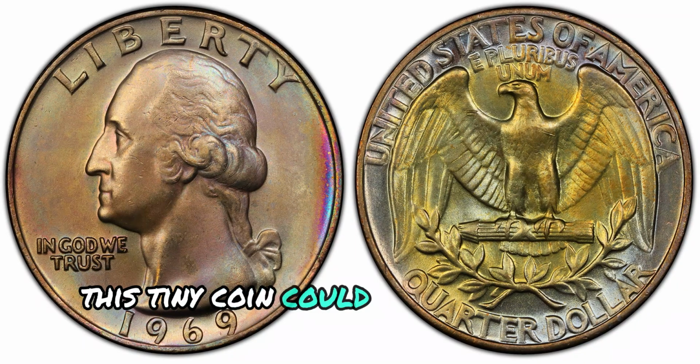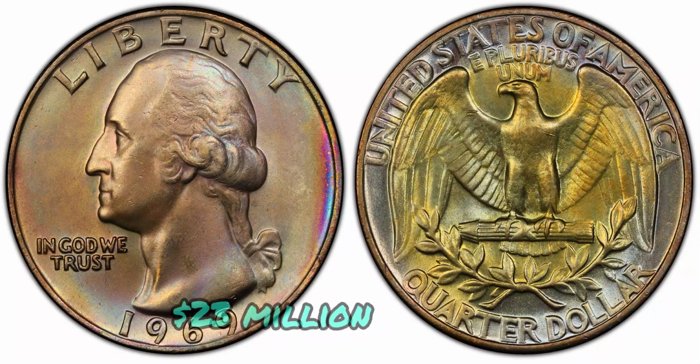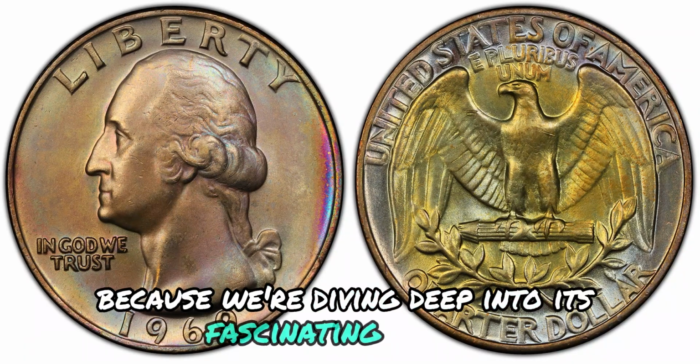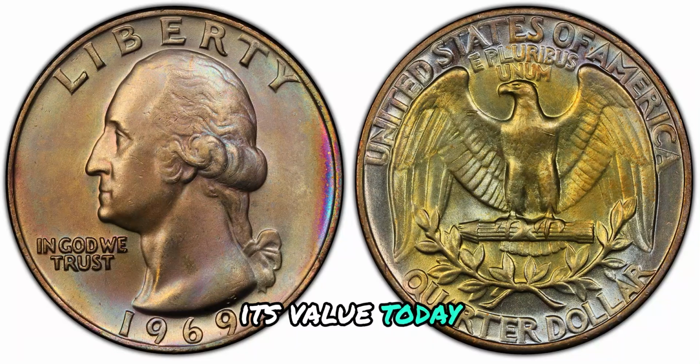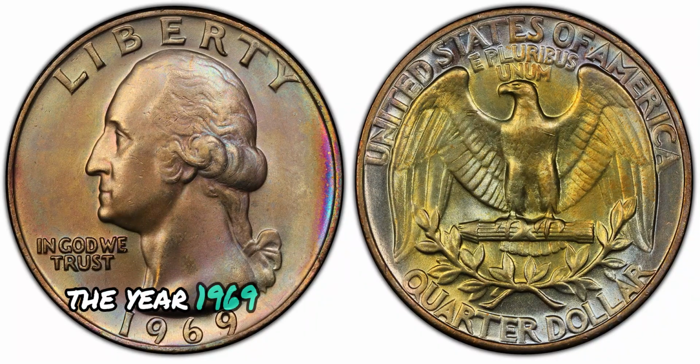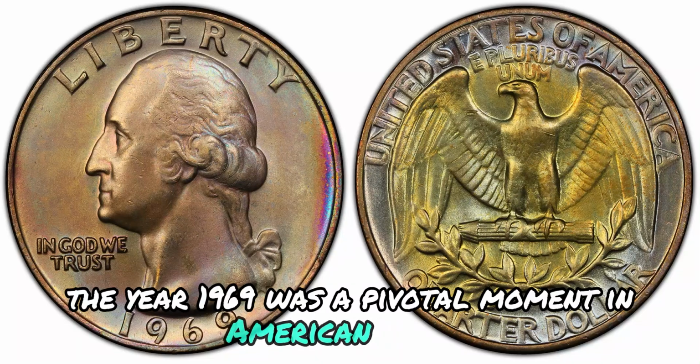This tiny coin could be valued at an astonishing $23 million. Buckle up, because we're diving deep into its fascinating history, its value today, and how one of these coins might just change your life. The year 1969 was a pivotal moment in American history.